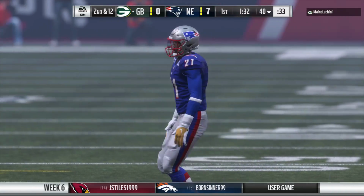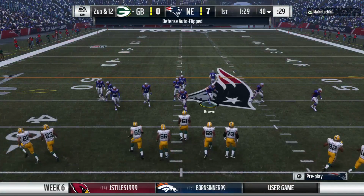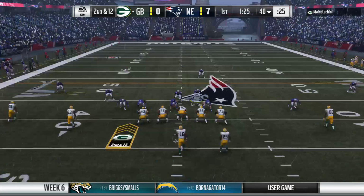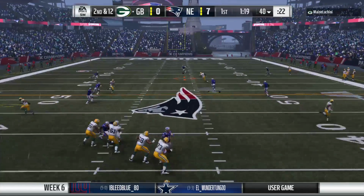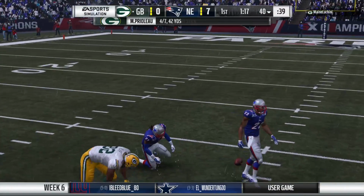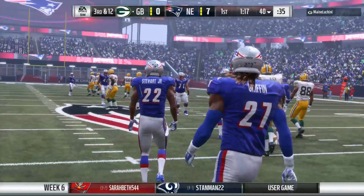An interesting and intriguing decision there defensively, because they kept extra DBs on the field despite seeing the multiple tight end look that came out for the offense. I thought they were going to switch out of it. I didn't know if they felt they didn't have time or what the case was. Well, in any event, the extra speed allowed for great penetration as they stuffed that one behind the line of scrimmage. And incomplete there. A nice hit jars the ball free and brings up third down.